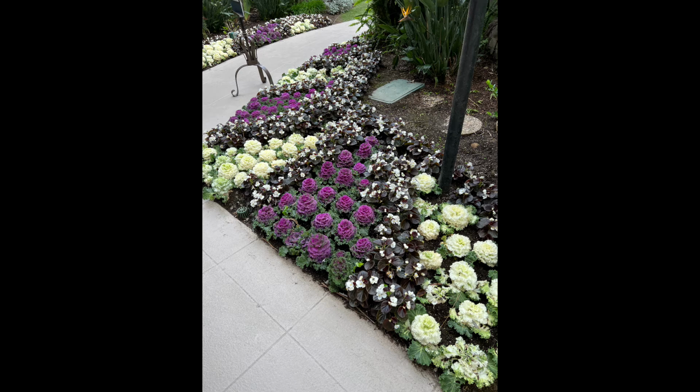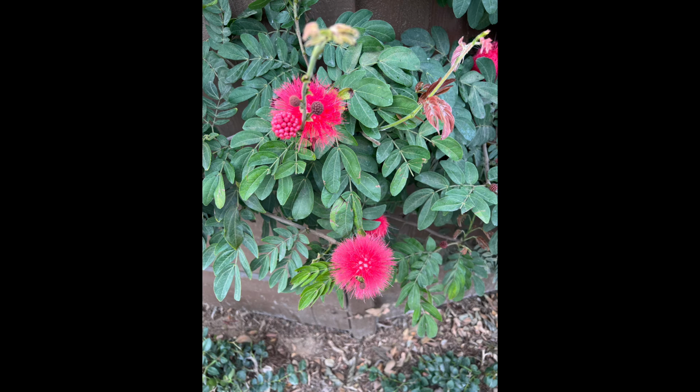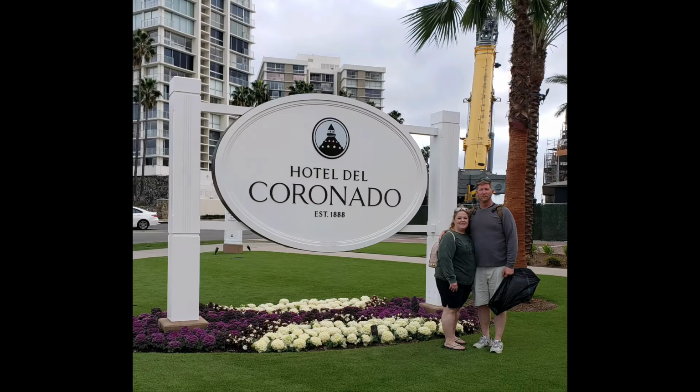And they have really cool landscaping everywhere. This is like the decorative cabbage. They had lots of that planted. And then really cool hot pink flowers. I don't have any clue what these were, but I just thought they were so beautiful. And then this is me and hubby standing in front of the hotel sign.